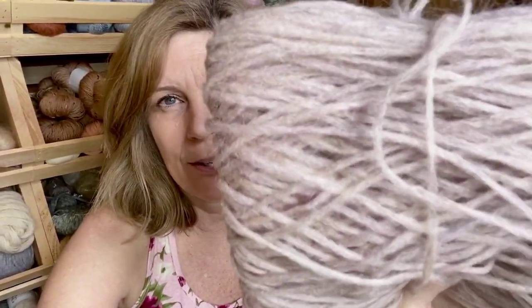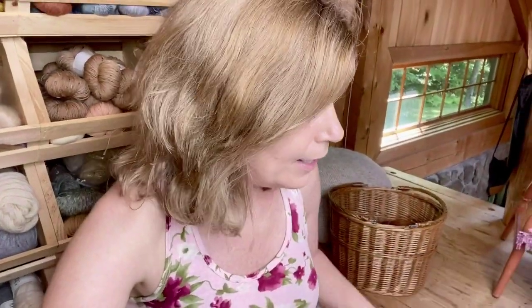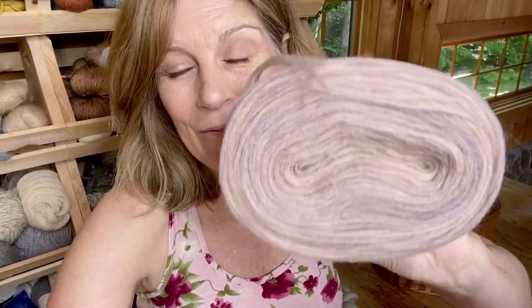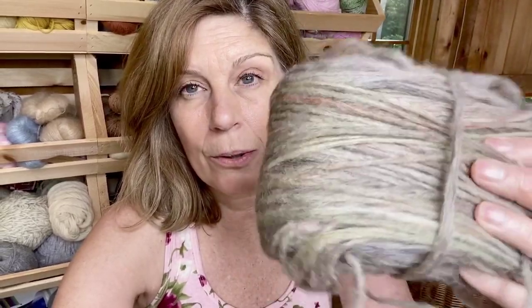Of this gorgeous pale pink, blush pink color. And two full wheels? It's not the word. Two full plates, that's it. Plates of this, look at it. Gorgeous, gorgeous yarn. As if that wasn't enough, she included this sample of this multicolored gorgeous yarn also.